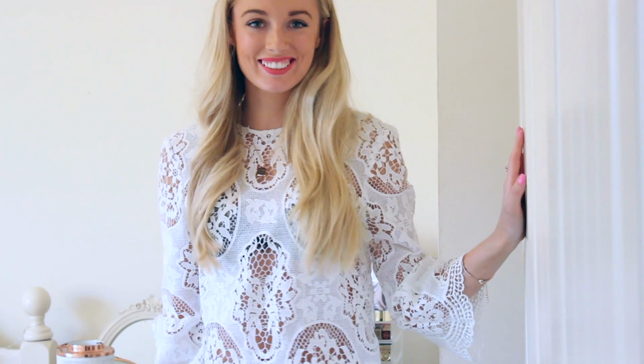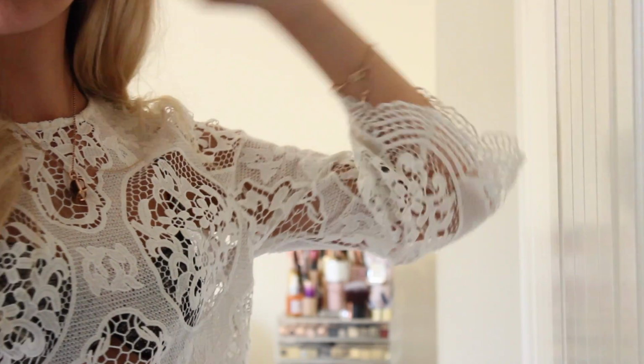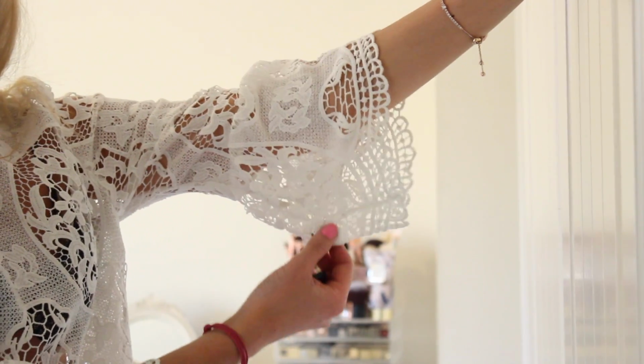And the first thing is this lace top. So I picked this up from, oh, you can see it's got kind of like lace detail on the sleeves. I picked this up just this morning actually from Zara. Got it from the Zara on King's Road, and honestly, there was so much stuff in there that I really wanted to buy. But I managed to control myself and ended up leaving with just this top.